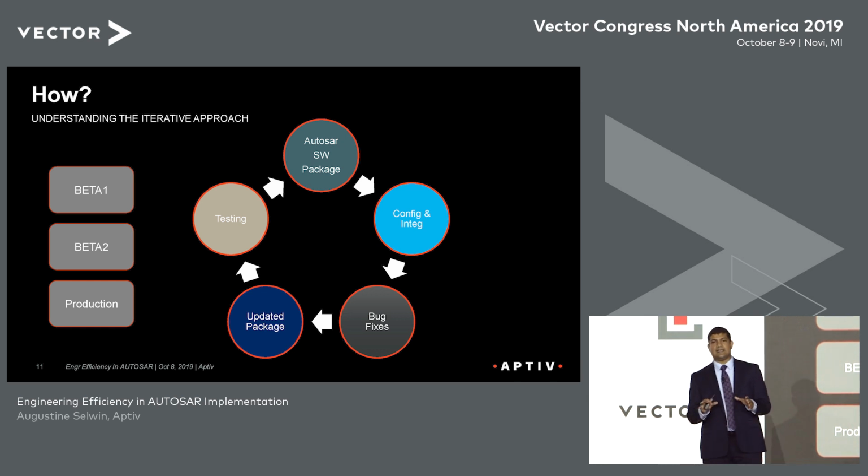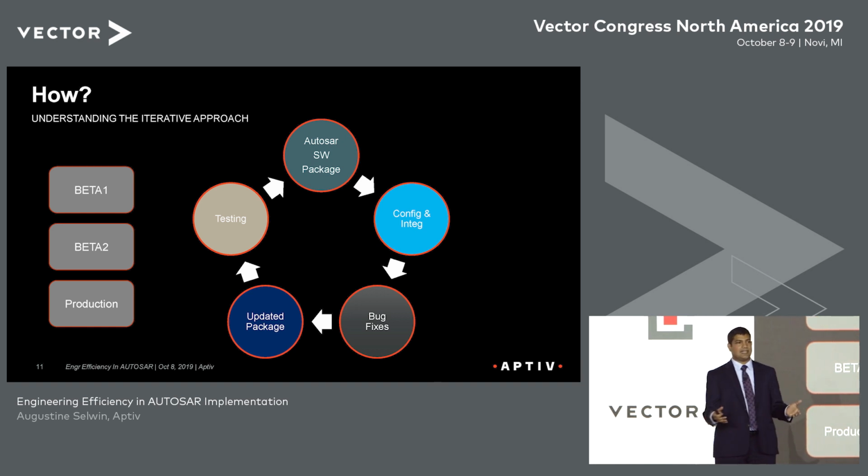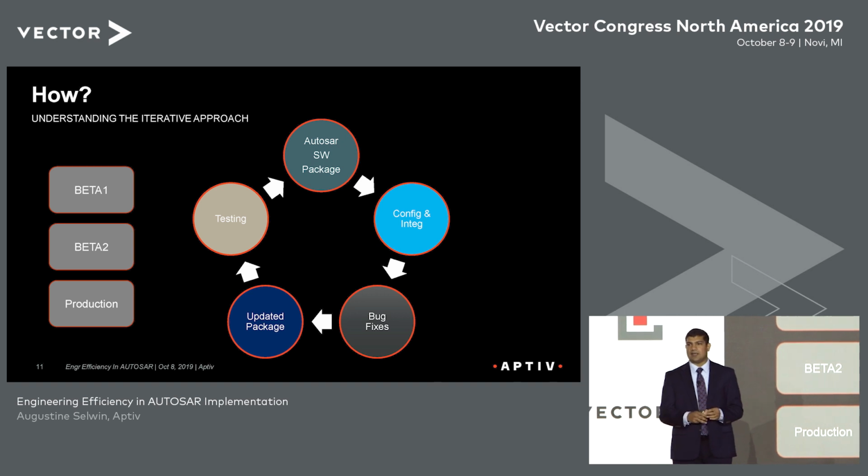So this approach is iterative. I know we are more interested in first time right and getting it implemented in the first shot itself, but AutoSAR by design is more iterative. So we all should understand that.